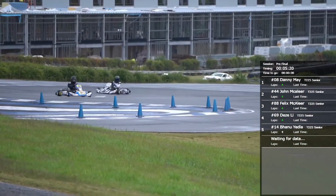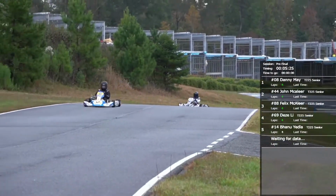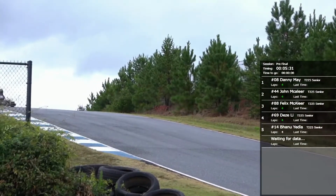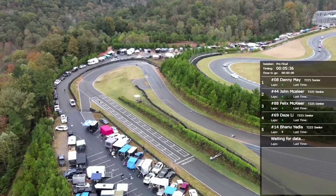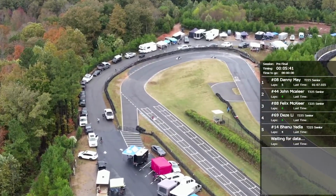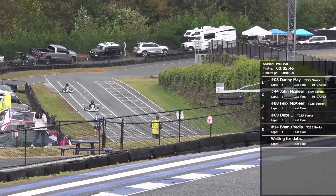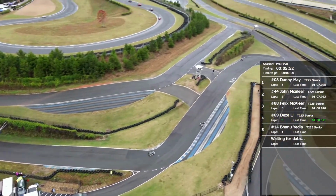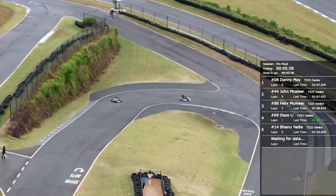We look a little back at some of the action going on back in the field right now. Everybody, as we said, fairly evenly spaced. Nobody in any contention right now for a pass. There you see the 88 of Felix McAleer and Desi Lee and the 69 go by. Danny May brings it off turn 17. John McAleer is now in 16, entering 17, as Danny May puts 5 laps on the board. There'll be 3 to go this time by, so as we complete lap number 5, 3 more to go in this scheduled 8 in the T225 Senior Pre-Final here in the Summer Series, Atlanta Motorsports Park, as we watch them go into turn 2.